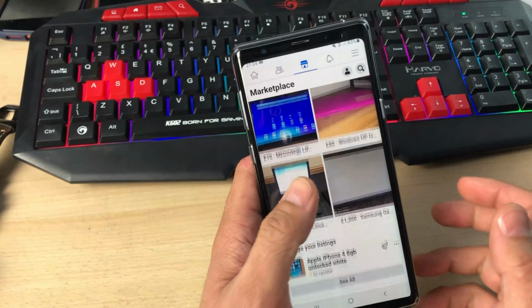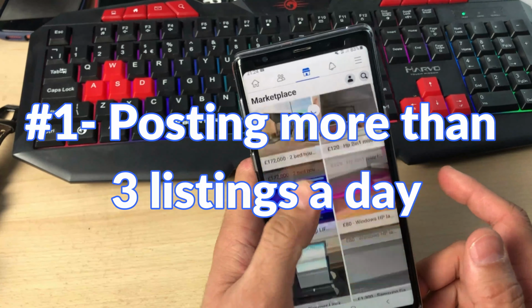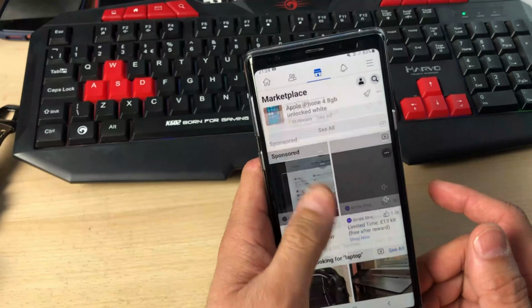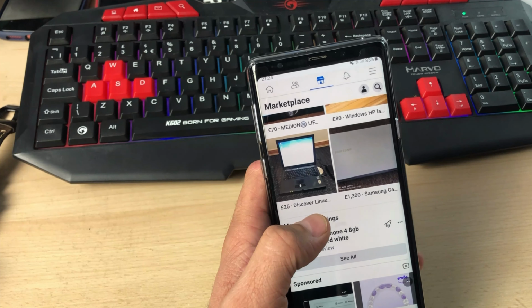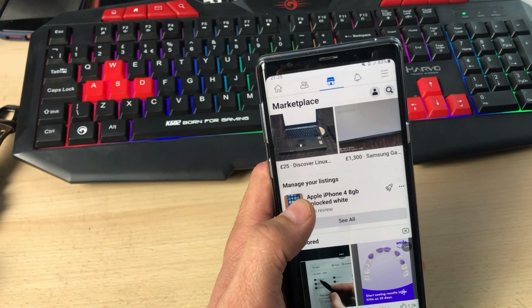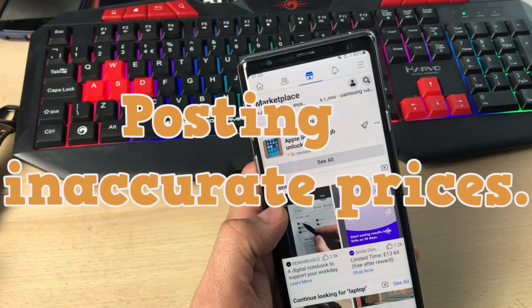Point number one, you're posting more than 3 listings a day. This is crazy, guys. I know it makes no sense to anyone who's a professional seller making a living out of selling. If you post 3 items, that's fair. If you post more than 3 items in a single day, that is going to flag your account sooner or later.